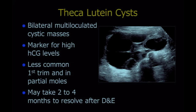Theca lutein cysts tend to appear as bilateral multiloculated cystic masses. These theca lutein cysts are the classic adnexal finding in patients with gestational trophoblastic disease, and they seem to be a marker for these high HCG levels. Traditionally, these are seen more commonly with complete molar pregnancies as compared to partial molar pregnancies. In my experience, we see these less frequently now. Even with complete molar pregnancies, I don't see these as often as we did many years ago.